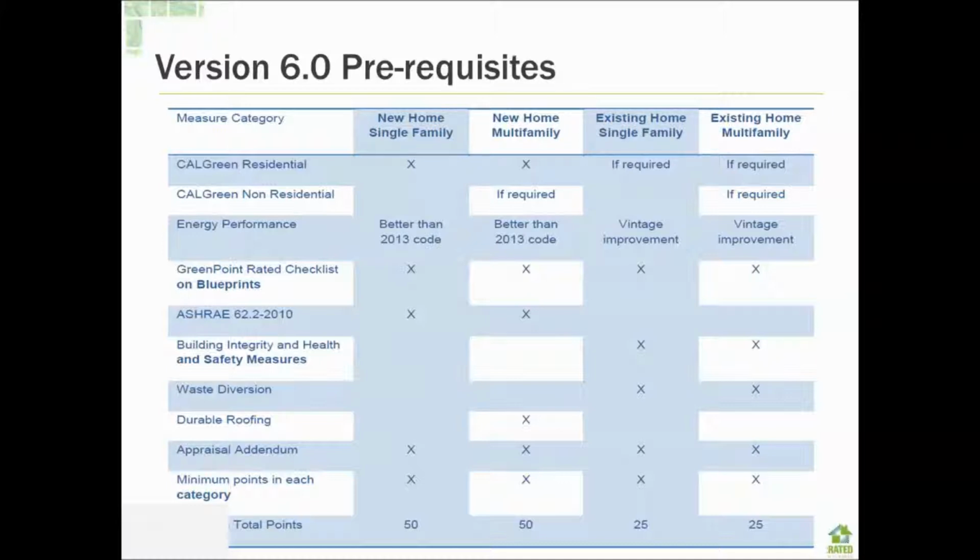Our energy performance is still as it has been in the past, that it's 1% better than the current energy code, which is 2013. GreenPoint Rated checklist on the blueprints, ASHRAE 62.2. And if we continue on down, we have the appraisal addendum, the second line from the bottom. That is a new requirement for all rating systems, and we'll talk about what that looks like. We still have a minimum number of points in each category, and a minimum of 50 points for our new home, and a minimum of 25 for the existing.